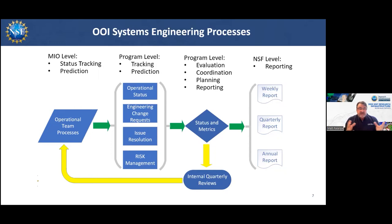So essentially on a weekly or even more often basis, those team processes are feeding up to the program management office, and they are now running through defined processes. There are metrics in terms of operational status. There are efforts to deal with obsolescence or design flaws in the engineering change request process. For issues that occur, we ensure that now there's an issue resolution tracking mechanism so that we are really tracking to understand that issues that have been identified are being taken to a successful resolution. And obviously a risk management register, which is something that we're looking to be predictive rather than reactive.